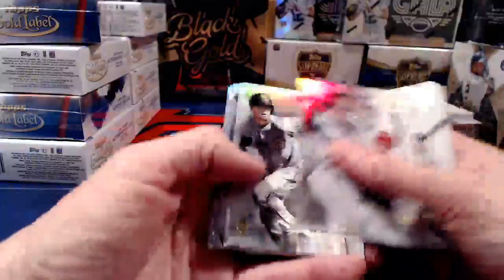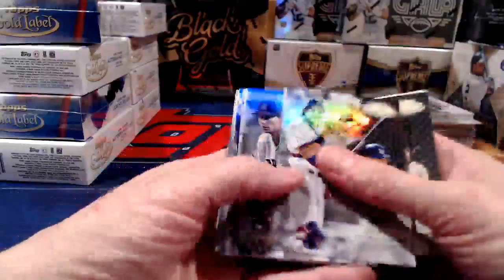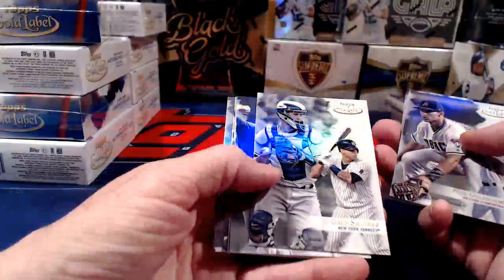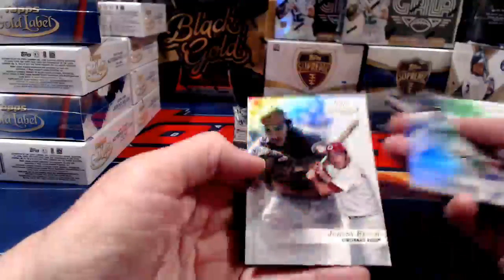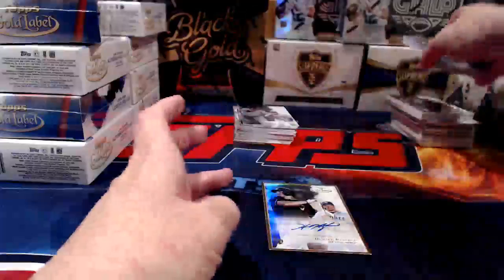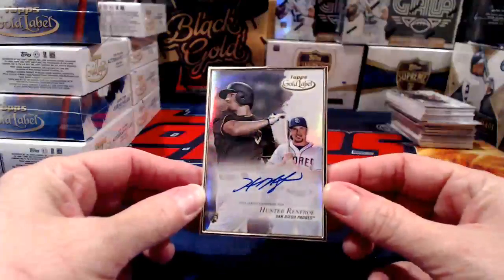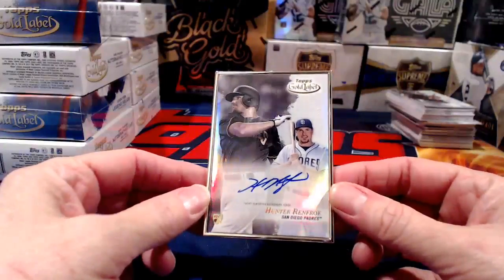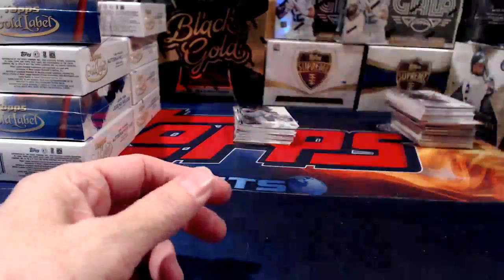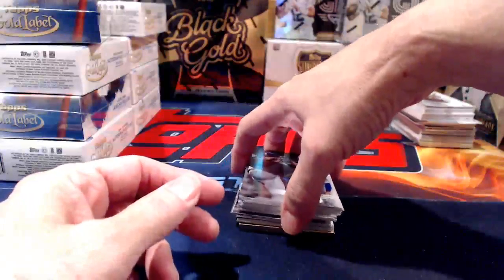Another Aaron base card, Class 1. There's an Aurora that should be a Class 3. He was running. 2 is batting, 3 is running. My man Johnny Bench. And our hit here, yeah, well, now we're back down to earth a little bit. After 2 monster hits, we come out with Hunter Renfroe for the Padres. But after the Bellinger and the Ichiro, yeah, I'm pretty happy.